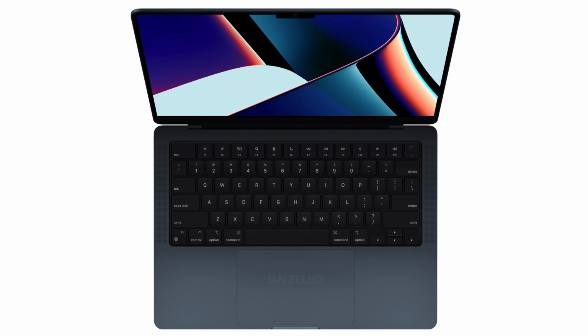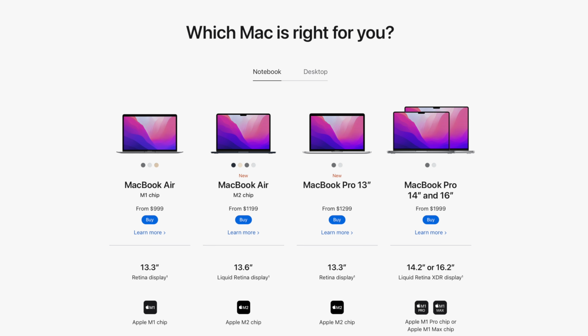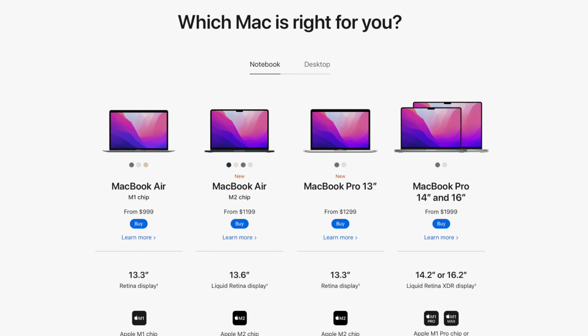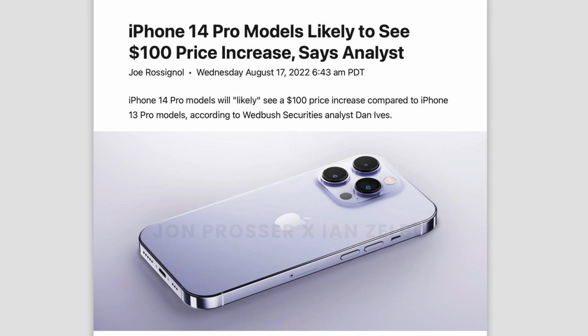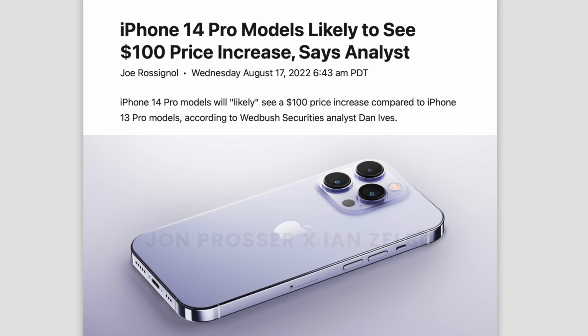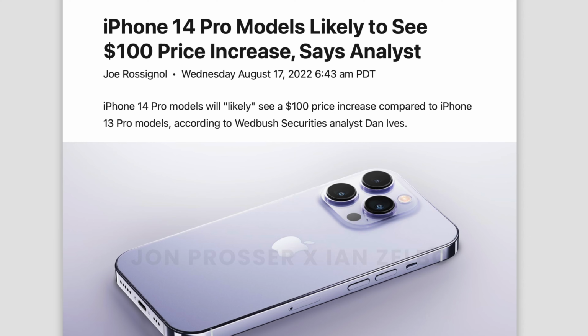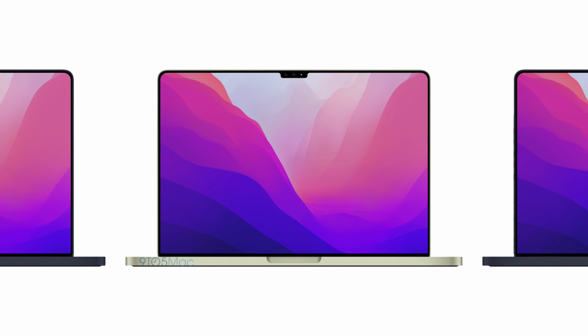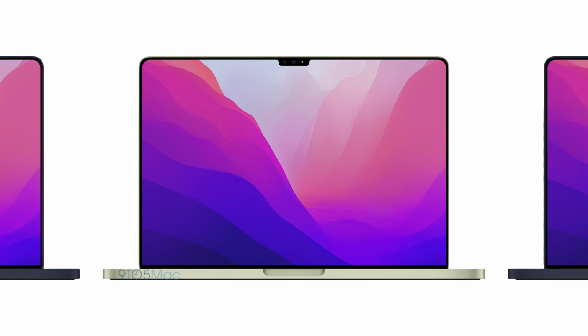Anyways, let's delve into your comments. So Alien AI 2.0 says, not excited for the upcoming price hikes for these MacBook Pros. Now, if you're referring to the US, I don't think there's going to be price hikes there because we were predicting the 14 series would get price hikes, but that was not the case. And so yes, I doubt such minor refreshes to the MacBook Pros are going to warrant a price hike. However, if you're referring to the rest of the world, then yes, we could see price hikes.